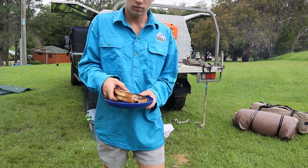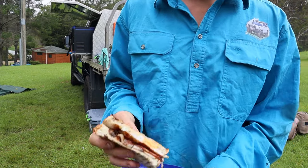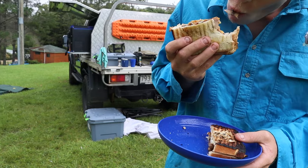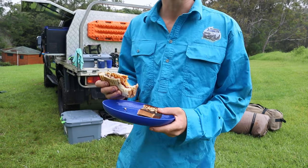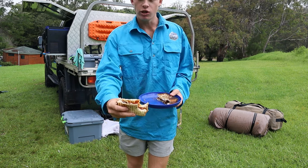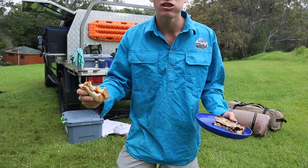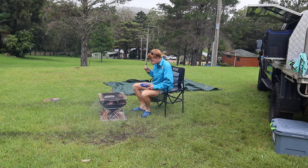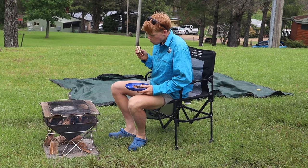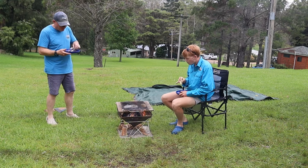Look at this sanger, mate. Mushies, egg, melted cheese, smoky barbecue sauce, bacon, and bread and butter. Superb. Perfect. Look at that. Even the cheese is stringing. Good job, Josh. Nice job, mate. Thanks for cooking brekkie.